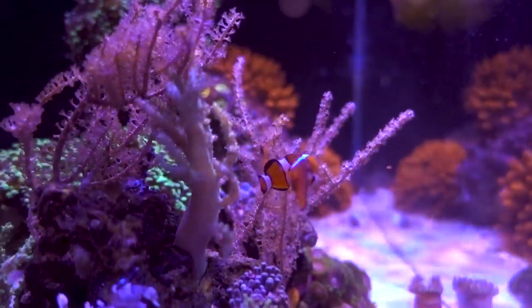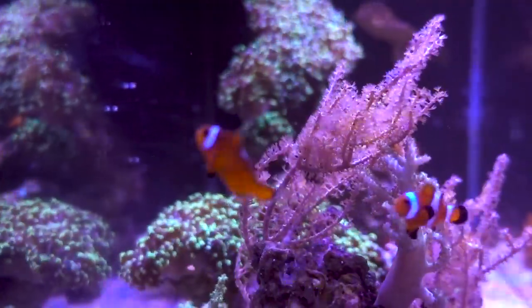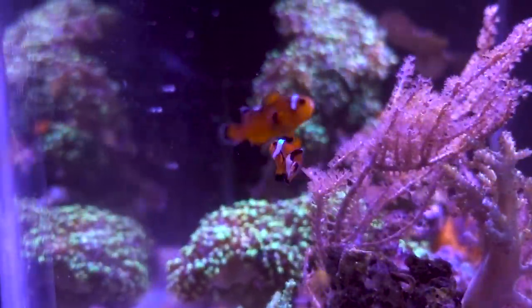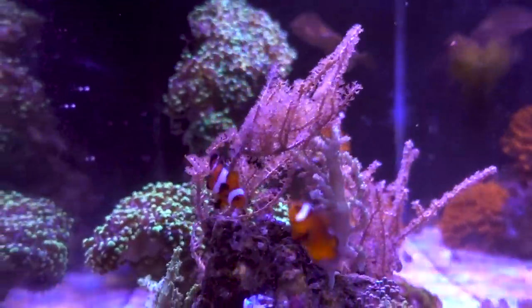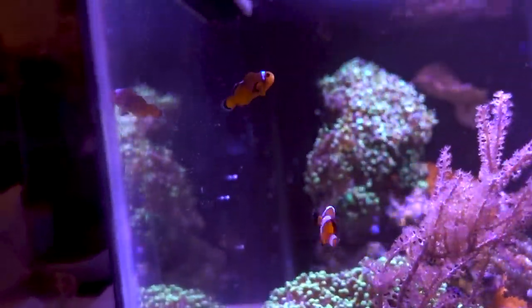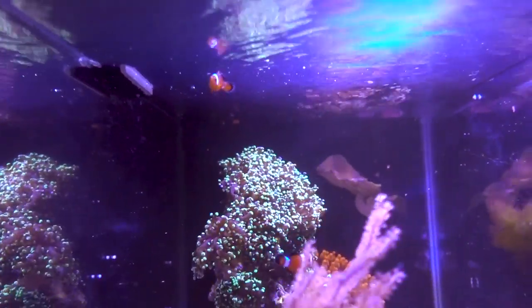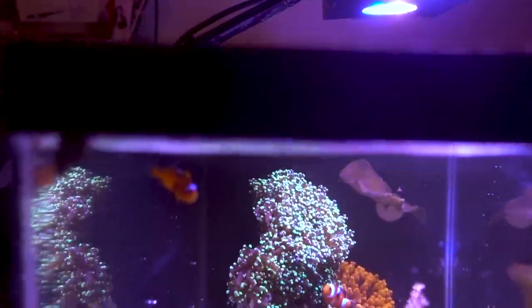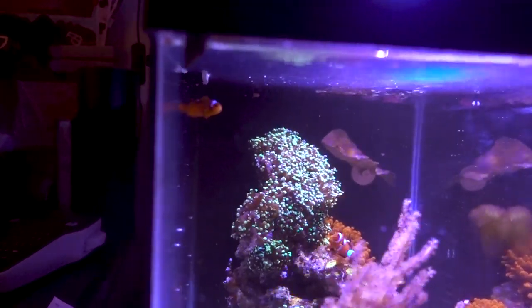All right, look at these two clowns. Okay, they're finally starting to talk. Look at that, the new clown's actually turning to the side and shaking. That's the submissive move. So that is a good sign. This is actually the first time I'm watching them doing this. No longer are they face to face, right? So the new clown is no longer challenging Nemo for his position. Right now he's just showing the submissive move every single time Nemo is dive bombing him.